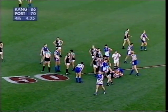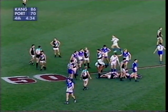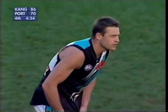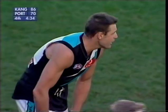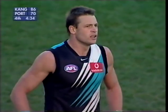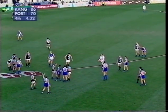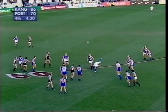I reckon Primus has called this himself, because you've still got Lade there. Why would you have 2 ruckmen on the footy? And neither of them seem to know which one was supposed to be going for it. Matthew Primus, I reckon, has called this shot. The runner's out there at the moment. Well, it's been a tough 3 weeks for Port Adelaide. They've been to Perth, they've been to Sydney, they've been to Melbourne.